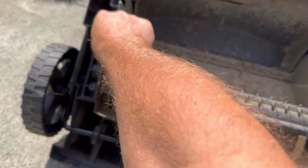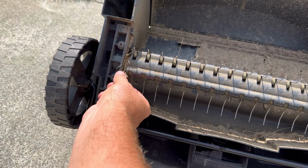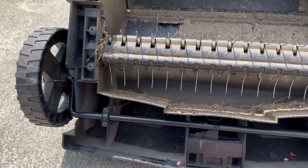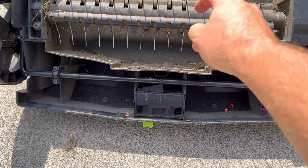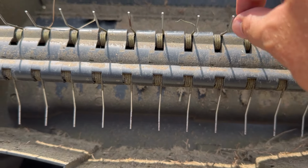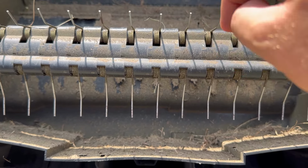You can get strings and things. You see grass is tied up in here. I probably need to take the time, if I'm smart and doing everything proper for YouTube, to cut some of that grass out. But you see, some of this is from last time I used it, which is probably 2 years ago. Basically, these little tines are nothing but springs in here, and they do bend. They are bendable, so you're not going to break them most of the time unless you go super low. But they're just going to scratch your ground. They're going to scratch the soil.